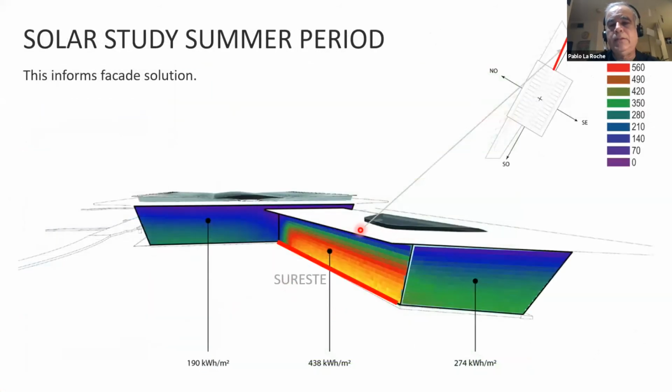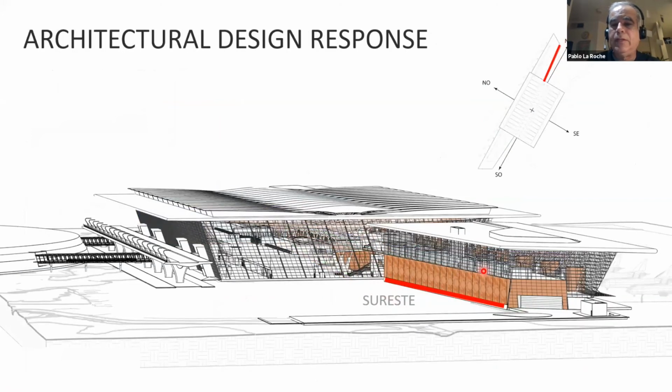We did an extensive study of the envelopes just to show you how this works. We studied that period that I showed in the beginning, and we found facades that might have more of an issue, and then we do an architectural response to that facade, right?